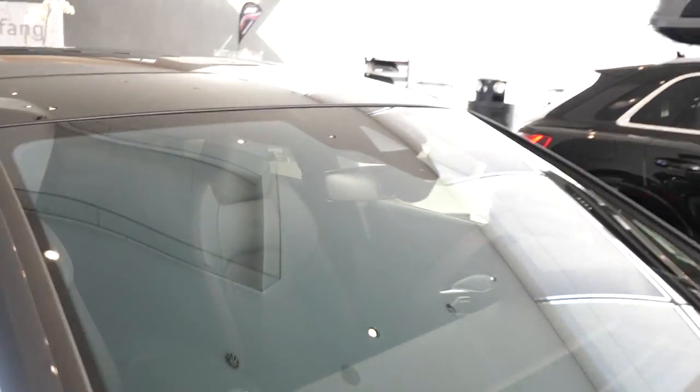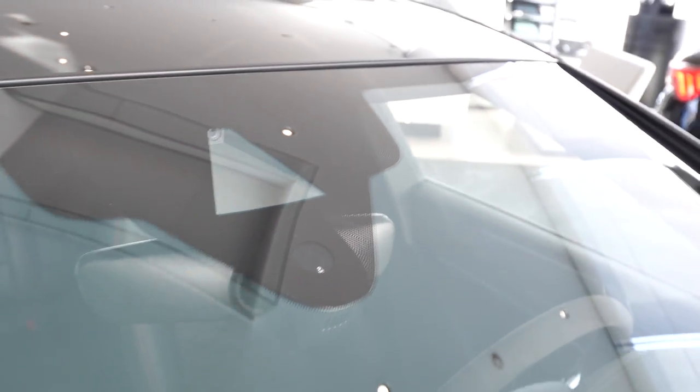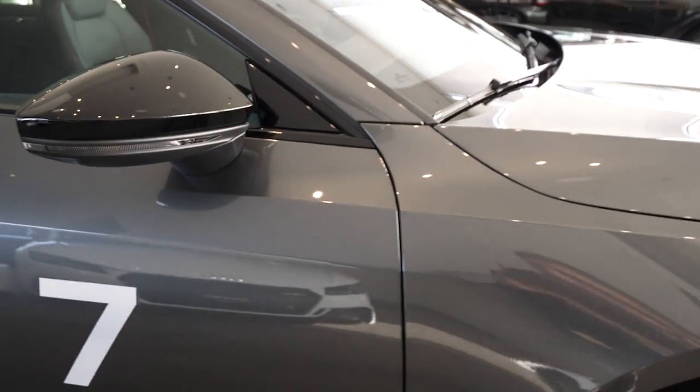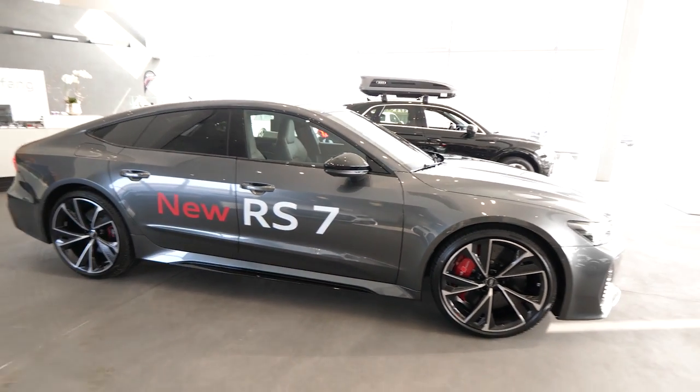Up here we have the camera and rain sensors, the camera that helps the car to keep in lane for lane assist, also reading the traffic speed limit. It's right there. We have the new wipers, very good quality. You can see they are much thinner and smaller, and they improved this a lot, of course, as well.